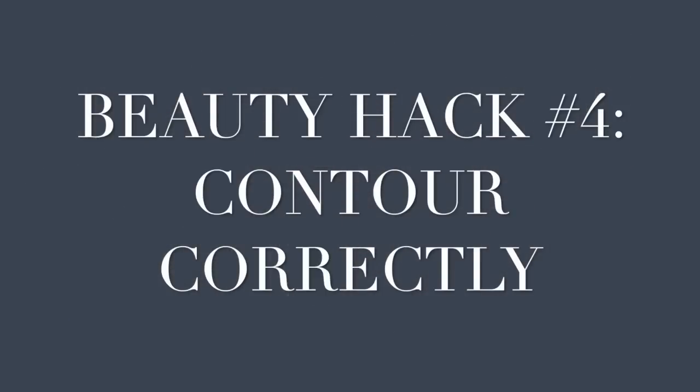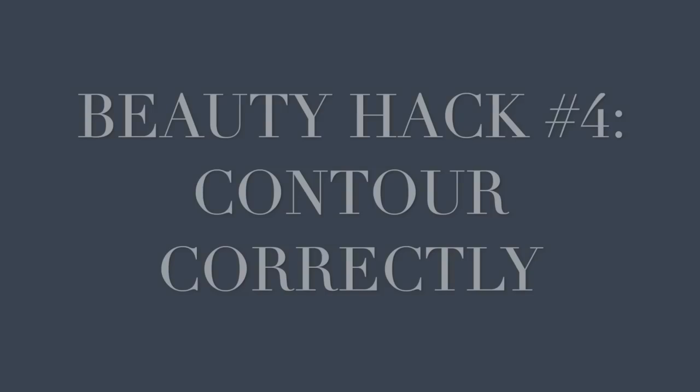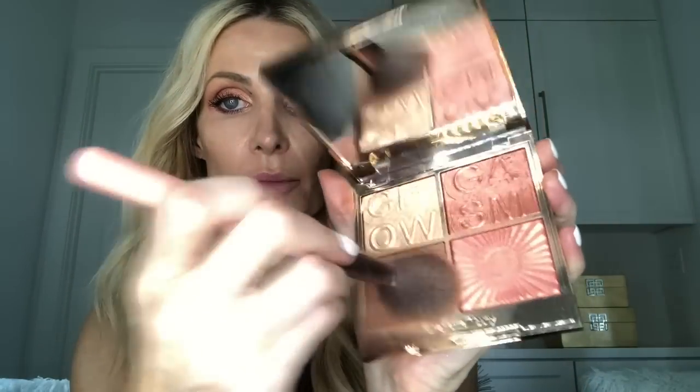beauty hack number 4 to give you the perfect summer glow is to contour perfectly. So first, you're going to start with the bronzer, which is this dark brown color here, and I always like to use this slanted brush. This is also by Charlotte Tilbury. And you want to put the dark color or the bronzer under your cheekbone, okay? And you can always bring it up and highlight the top of the forehead and your jawline. So basically you're creating a number 3. Again, the top of the forehead, underneath the cheekbone, and then the jawline.